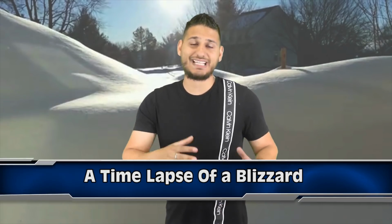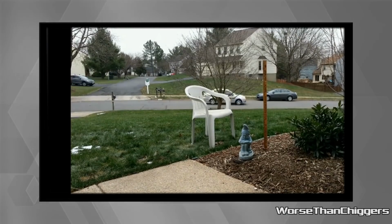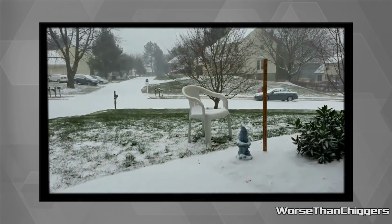Moving into number 6, we have a time lapse of a blizzard that came out of nowhere. So at first you can see that there's no snow on the ground. Things seem pretty cold, but pretty peaceful. Then all of a sudden you can see it's starting to snow. Alright, let's stop it right there.